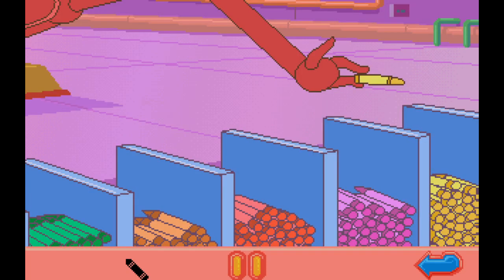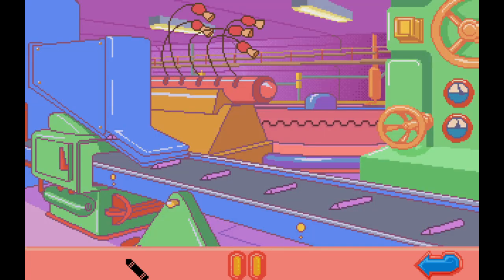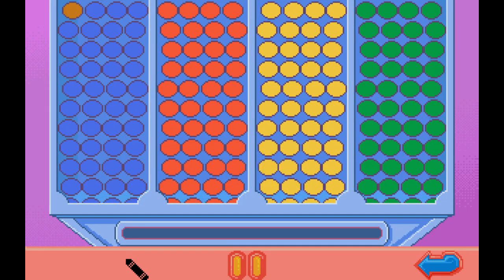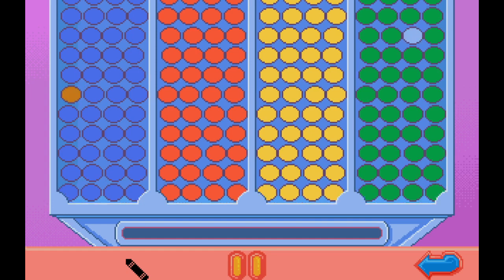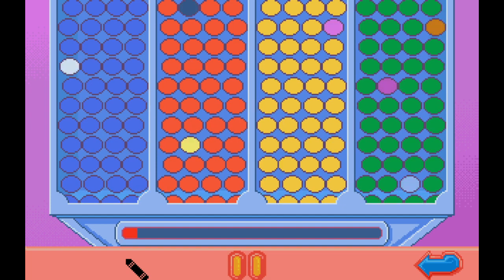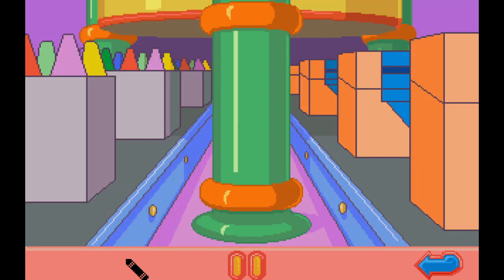Once upon a time, people who worked in factories did everything by hand, but now machines help with the work. At the Crayon Factory, one of the most important machines is the one that fills the crayon boxes with just the right number and colors of crayons. It's fast, but sometimes it makes mistakes. Here, we try to take away the crayons that don't belong in the columns before they get into the boxes, so give it a try.